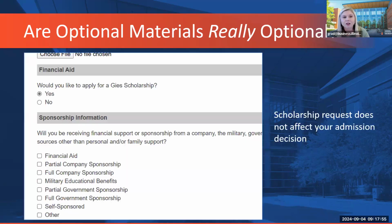So when talking about scholarships, in order to be considered for scholarship, you do need to fill out this portion of the application. There's going to be a financial aid section on the application. It's very tiny, but in order to be considered for a Gies scholarship, you do need to click this button that says, I would like to apply for a Gies scholarship. You click yes. And then from there, a Gies scholarship application will pop up automatically on that side panel. So there's no other separate application that you have to find on our website or anything. It automatically populates when you click yes in this application, okay?